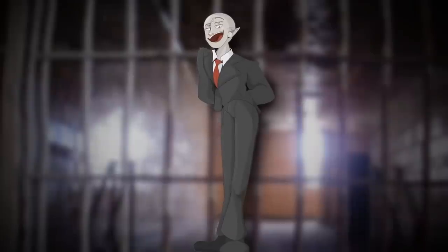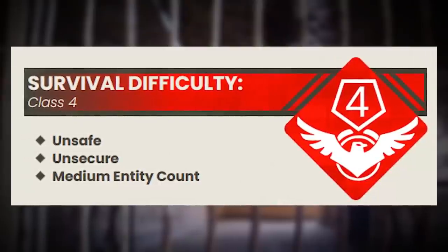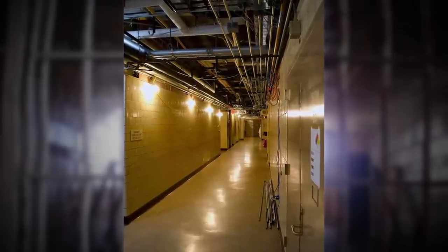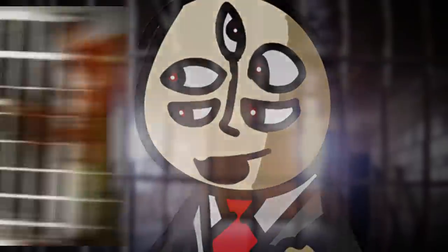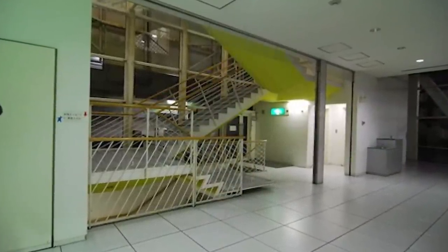So before we hop into the sublevels, I'm sure you all remember the regular level 3, or the electrical station as it's nicknamed. The main level's already classified as a class 4 difficulty, so it's pretty dangerous as it is, but the level's made up of a bunch of winding, dark hallways with electrical wires and grids and prison bars everywhere. I'm sure you all knew that. Obviously, if you watch me, you do. But did you know that if you travel deeper into the level, you'll run into sublevel 3.1 eventually?